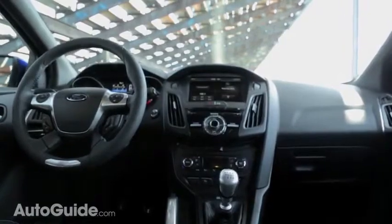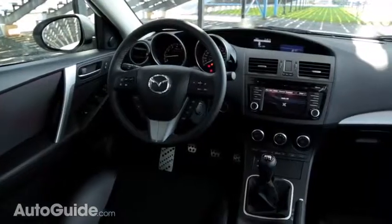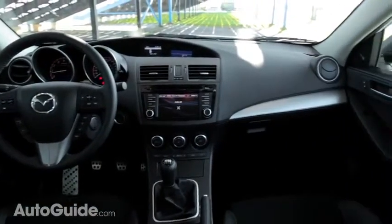Although I find Mazda's usually a leader as far as interior design and quality goes, the Focus ST actually does have a more progressive, more modern looking interior. Some of the plastics in here are starting to look a little bit dated, but overall it's still a very pleasant place to be.